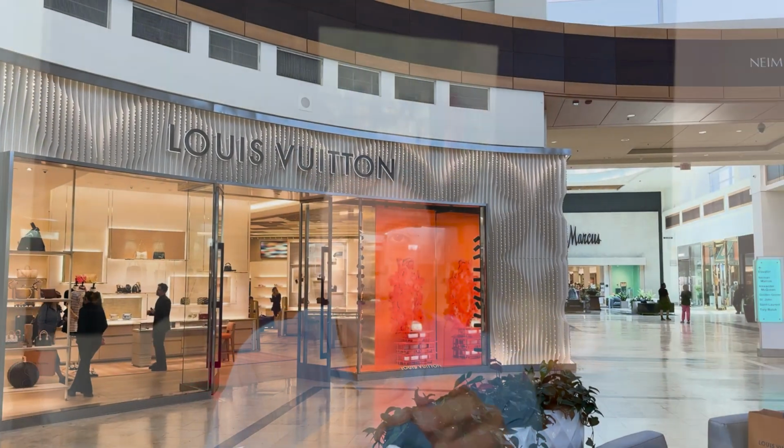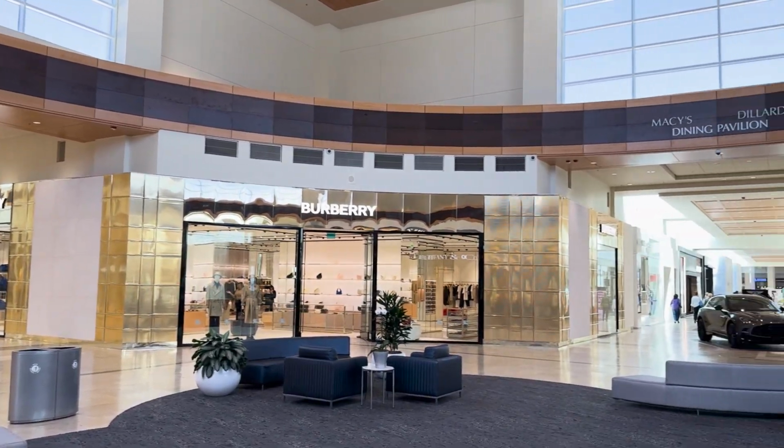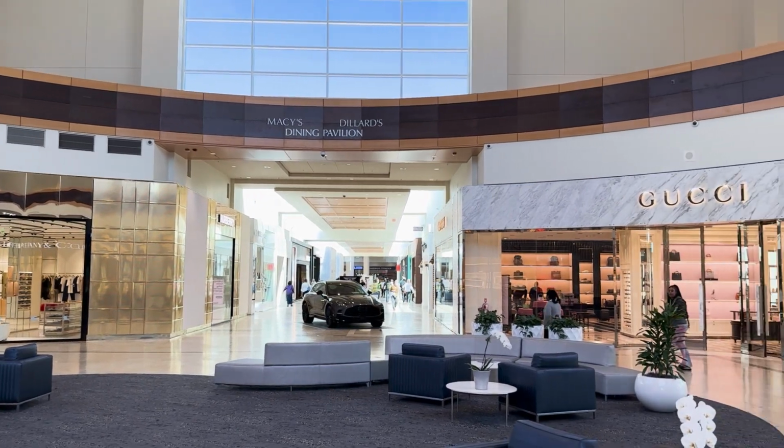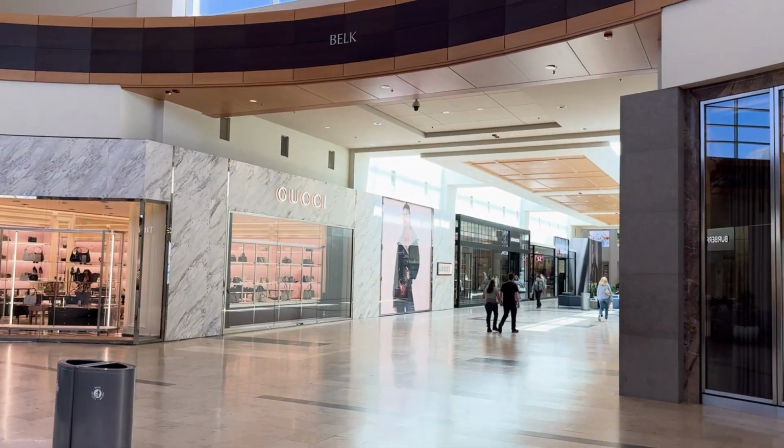Now, it does have its usual stores, which I'll call big box stores that you'll see at 90% of malls across the country. Yes, they have all of those, but what makes South Park Mall uniquely different is the high-end stores. Just to name a few, you've got Gucci, you've got Louis Vuitton, you've got jewelry as well. So you've got Tiffany's, you've got David Yurman in there. For the guys, Peter Millar is in there.